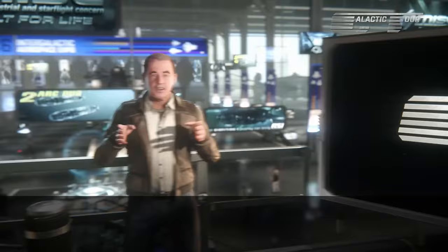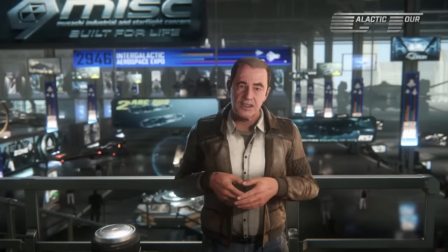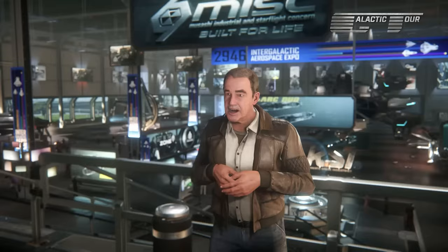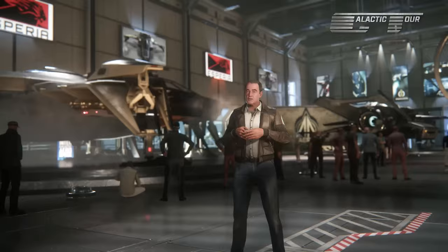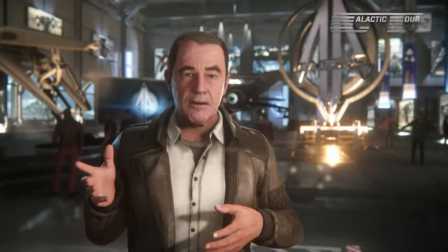With the sheer size and scale of the Aerospace Expo, it can be easy to get overwhelmed by all there is to see and do. Luckily, you have Galactic Tour on hand to provide laser-like focus on only the best IAE has to offer. Today is no exception as we set our sights on the mighty military machine that is Anvil Aerospace.